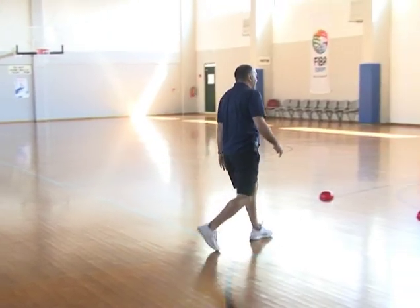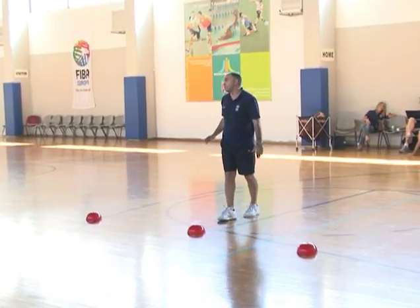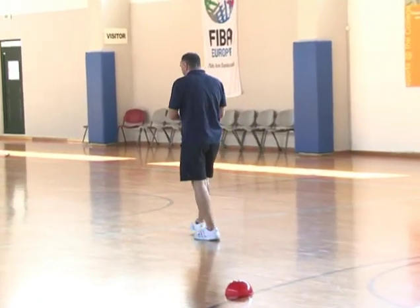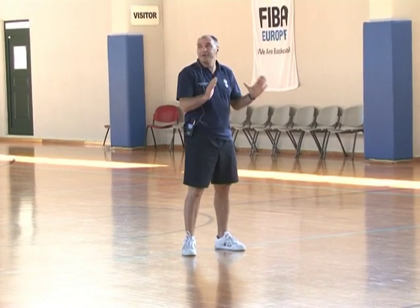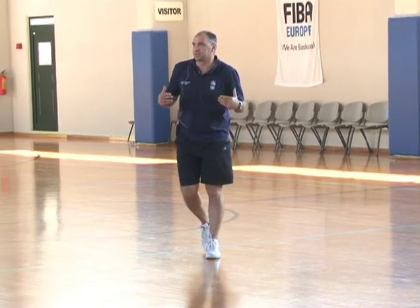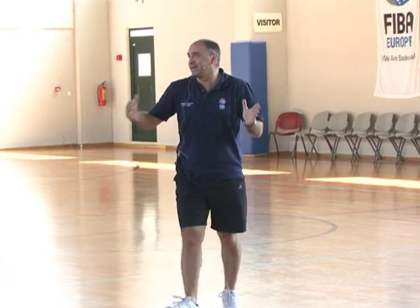We're going to be talking more about the side pick and roll. Side pick and roll, okay? Why? Because probably in a lot of offenses the middle pick and roll is used at the end of possession a lot of times. But the side pick and roll is made more at the beginning.